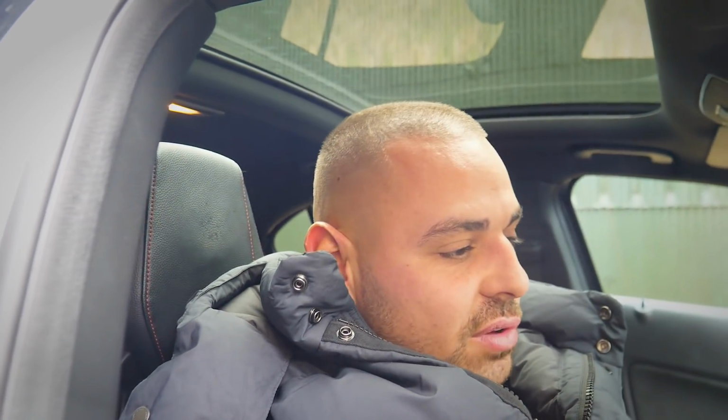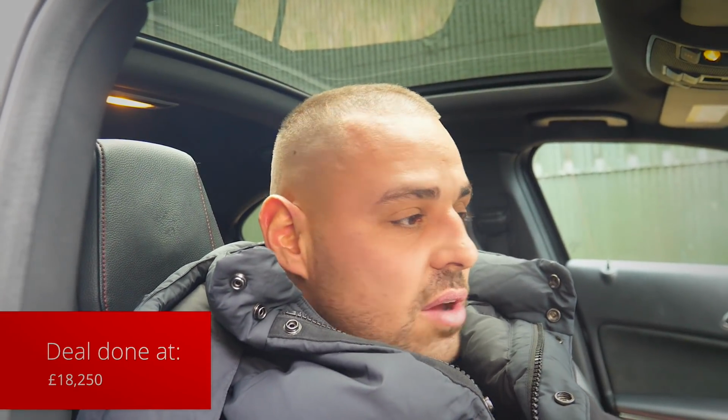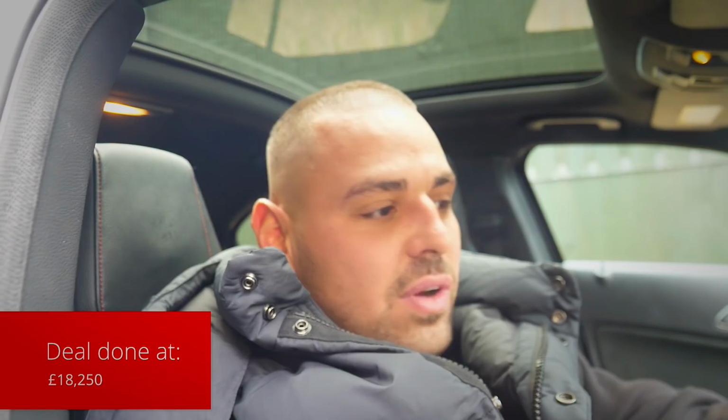Right, job done. I've now got a Mercedes A45 in my life, so it's just going to go straight up for sale. Haven't bought it for myself. It's a bit of stock. We've done a deal at £18,250, so Faz was well happy. It was nice and convenient for him, and to be fair, like I said plenty of times throughout this video, it's a proper nice car. It's ready to go, just needs a clean up, so we'll get it cleaned, get some photos of it, get it advertised and get it straight up for sale.